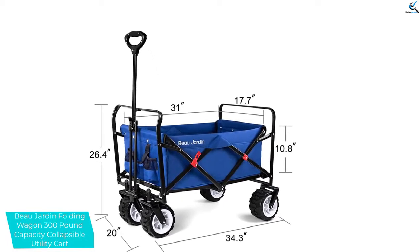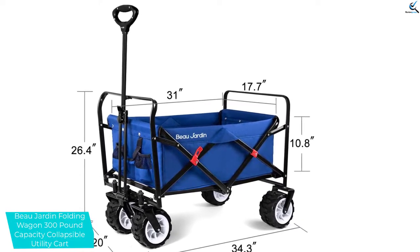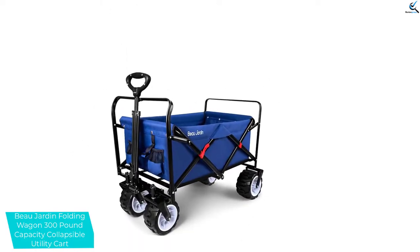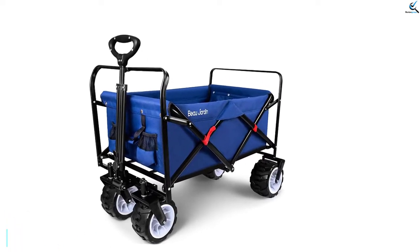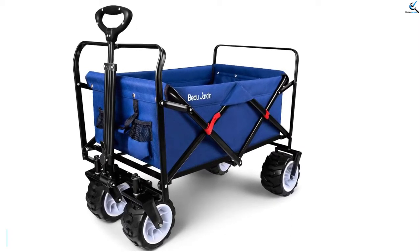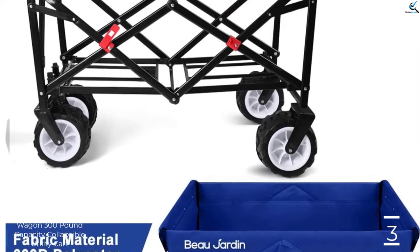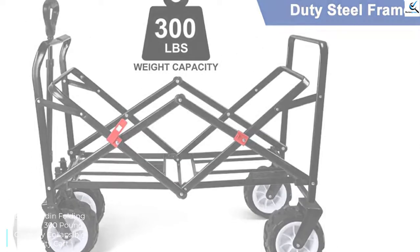The folding cart is a large capacity, no doubt, with features like two cup holders, a telescoping handle, and strong, large back and front wheels. With these features, there is a high probability that it will be easy to control and maneuver. Beaujardin Folding Wagon 300-pound Capacity Collapsible Utility Cart is made of a unique 600D polyester material, alongside a steel frame for stability. Overall, it is easy to transport and suitable for a variety of purposes.